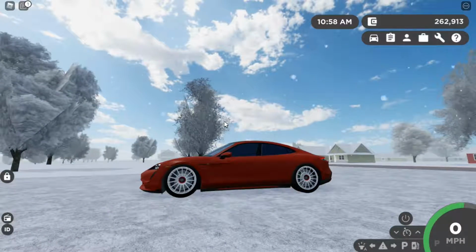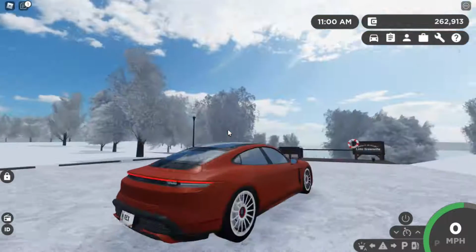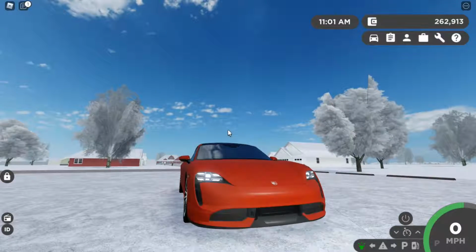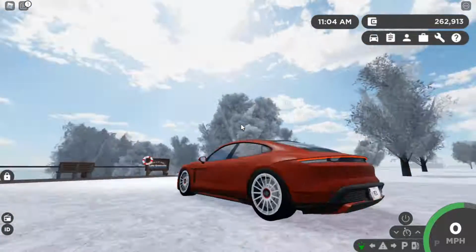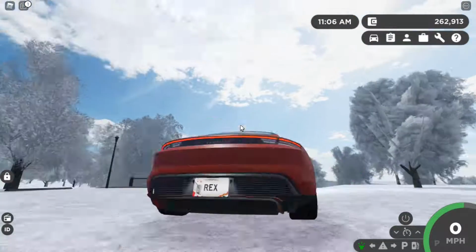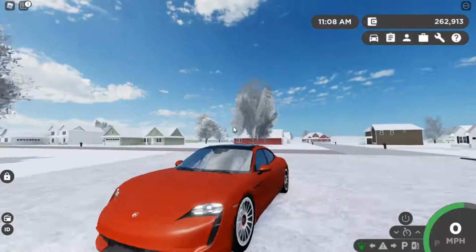So here's the first. Right now, let me show you guys how to turn on the lights. So you get daytime running lights, right? Here are the lights, pretty dope. Again, the detail in the model is 10 out of 10. Even the bumper. Look at the rear bumper. Look at the detail the developers did.